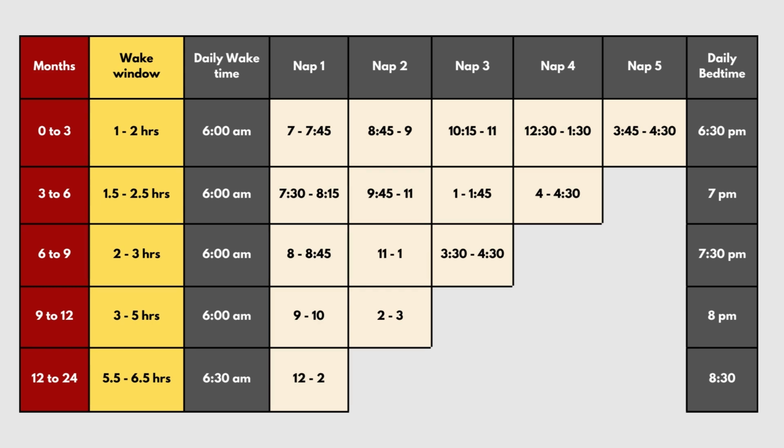Now, let me share with you the wake windows that Ram followed. Ram's wake windows, if you see, were incremental by 15 minutes, which means that after every nap, he used to remain awake for 15 minutes longer than the earlier wake window. As he grew, the incremental time increased to almost an hour as well. Now, at 2 years, it's almost 2.5 hours incremental.